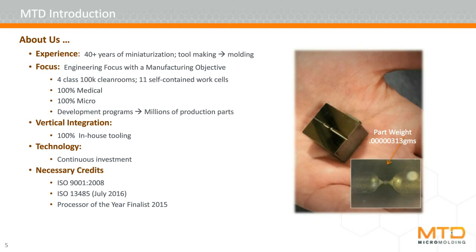We are continuously investing in new technology, where 10% of our annual revenue goes towards internal science projects, where we acquire new skills, techniques, and knowledge to stay ahead of the curve. As a note, MTD now has 2 new molding cells, a graphite and metal machining center, and a CMM for our tooling division on order.